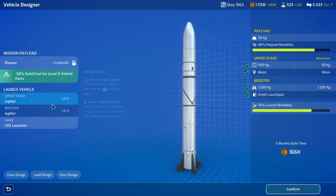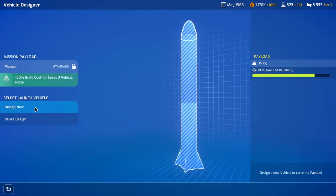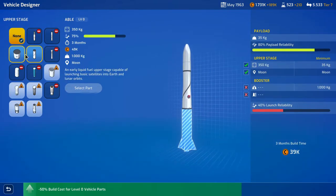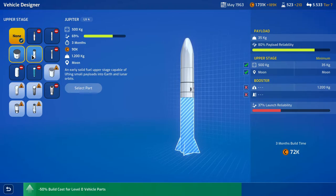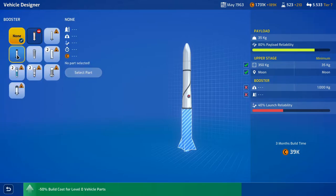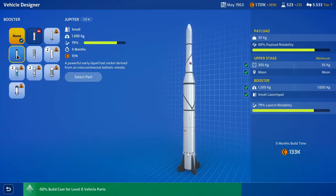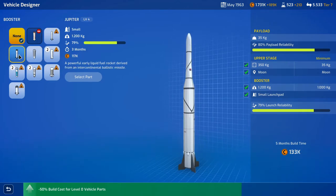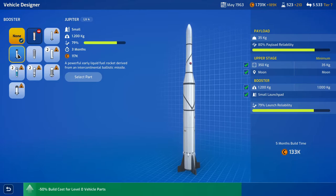Wait, the payload is only 35 kilos? Let's just check. Do we need to use that? Now, this is very cheap, and it's very reliable. It's more reliable than the other one, and it's cheaper. So let's use Able. And Jupiter, 79% launch reliability, costs 117,000. And then we have Atlas. Definitely Jupiter.